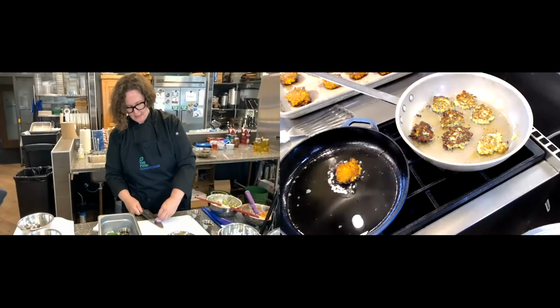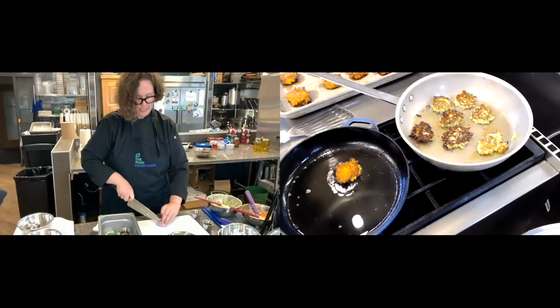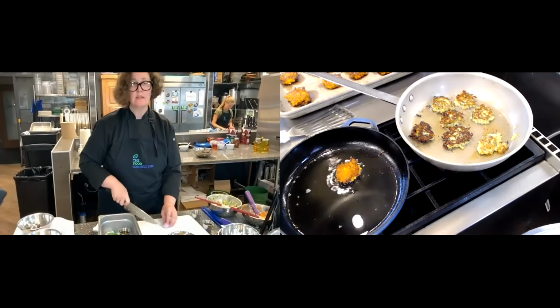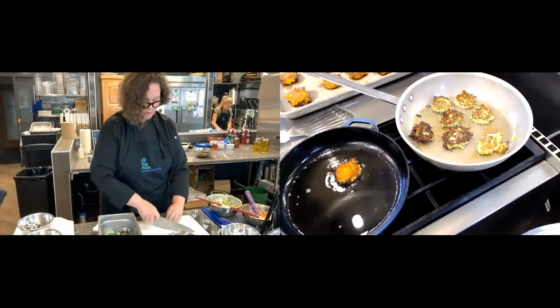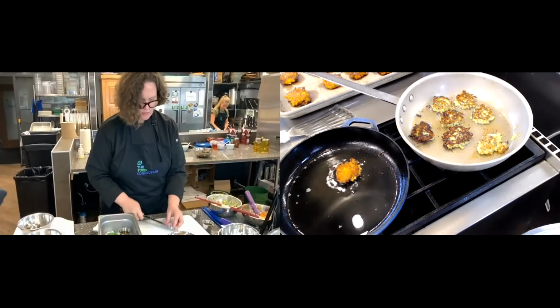So I'm just gonna do a little mince on half of this shallot. It's a huge one, I don't need all of it. You could use a little garlic or a little red onion, or you could leave alliums out altogether if you wanted to. I like a little bit of shallot. It's a mild allium flavor, sweet, but it also has a little depth. Just throw in a little bit of that.